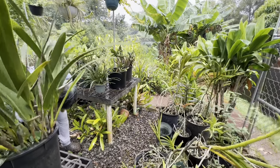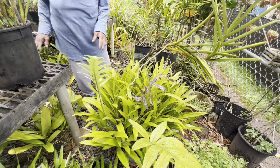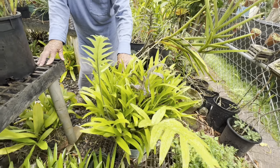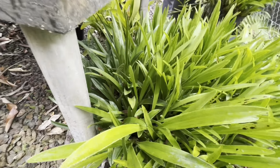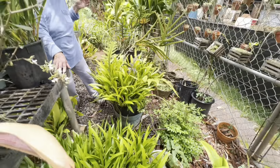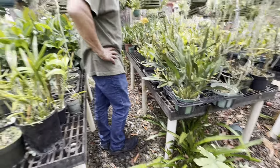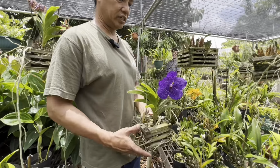Toshiko, do you know what this is? This one? This one, same as this one. I don't know the name, but look how big. I don't know the name of that one. I don't know how to do the orchid. Zero experience. He has a nice, beautiful one. Paracha Delight.